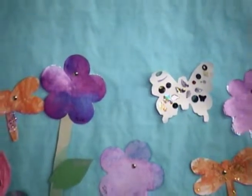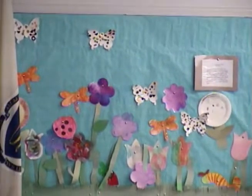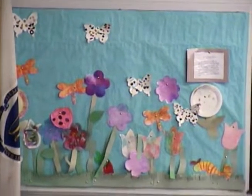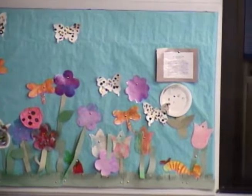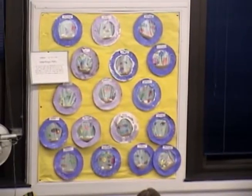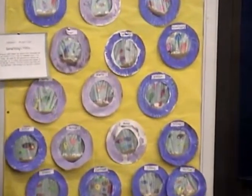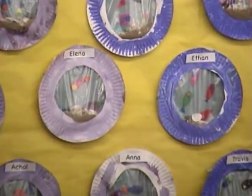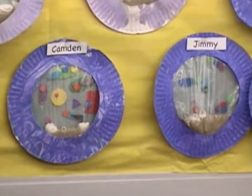Then, preschool four, Miss Amy's class did something fishy, which I think is over here. During our ocean theme, the children were fascinated with the different kinds of fish and treasures found in the ocean. We made our own aquariums by painting the frame made out of a paper plate, gluing foam shapes for the fish, and finishing it off with a plastic bag filled with sand and shells. Come discover our adorable creations.